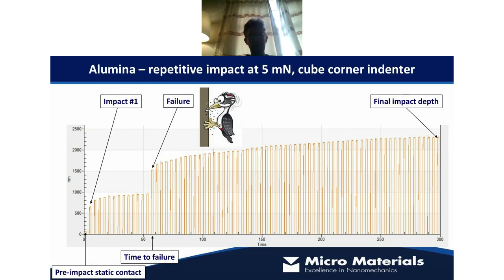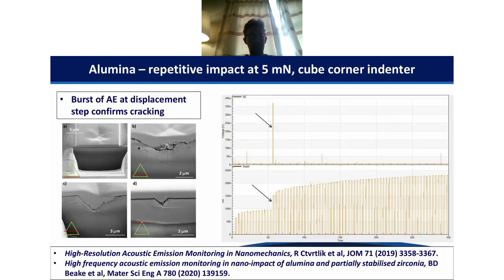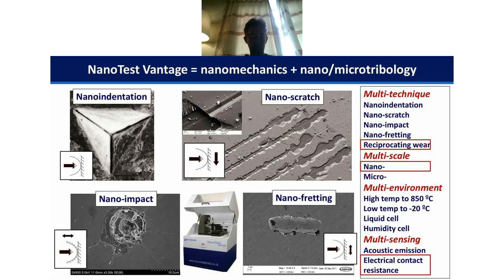As another example, this is a normal output from a repetitive impact test. In this case, it's a repetitive impact test with a cube corner indenter on a technical ceramic, alumina. And after about 10 or so impacts, there's an abrupt change in depth. And we can assume, of course, that this might be related to fracture. But indeed, if we monitor the acoustic emission while doing the test, we can see there's an abrupt burst of acoustic emission directly corresponding to that fracture process. And again, you can use focused ion beam tests to reveal the subsurface cracking. So those are a couple of examples of where we've used multi-sensing within our standard Vantage system.